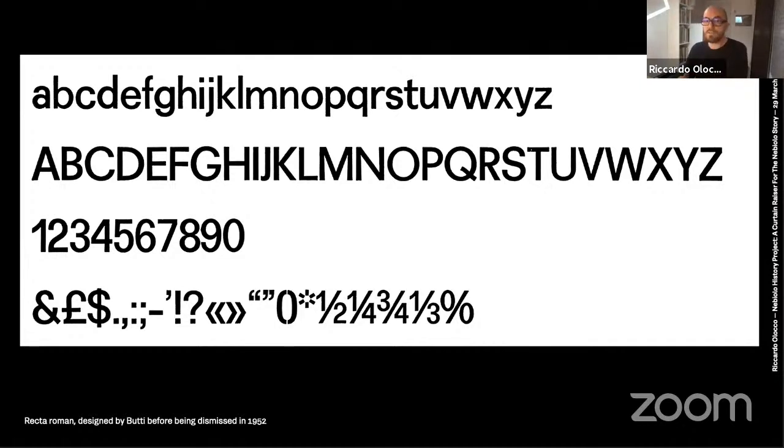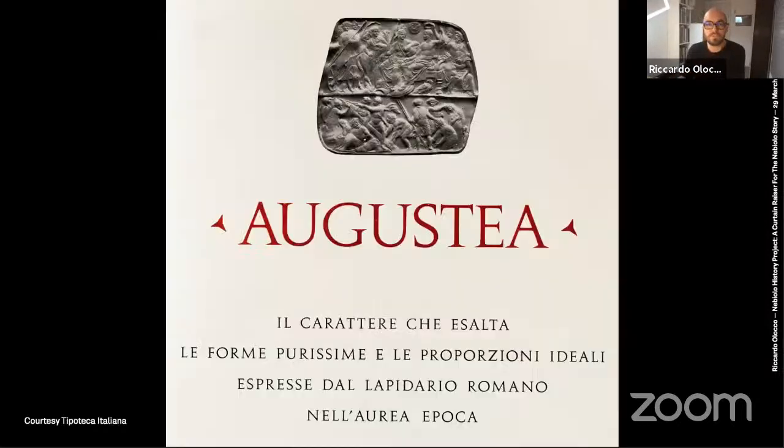Because it was only after the mid-1950s, with the popularity of Swiss graphic design and the increasing use of the Akzidenz and the grotesque, that the major foundries decided to release modern interpretations of 19th century sans serifs. Butti was not credited for Recta's original design, and so type historians could not give Butti the recognition he deserved.